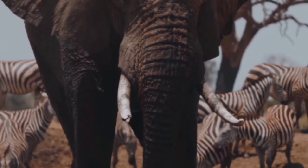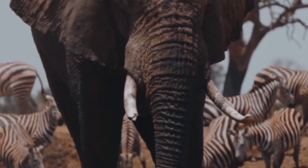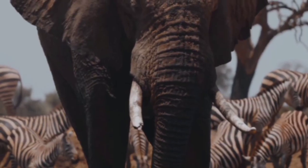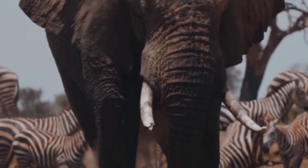Thermoregulation. The contrasting colors might help in regulating body temperature. The black stripes absorb heat, while the white stripes reflect it, creating air currents along the zebra's body that aid in cooling.